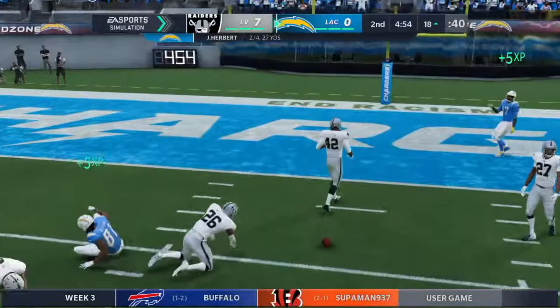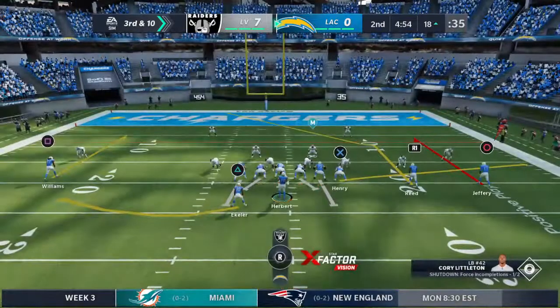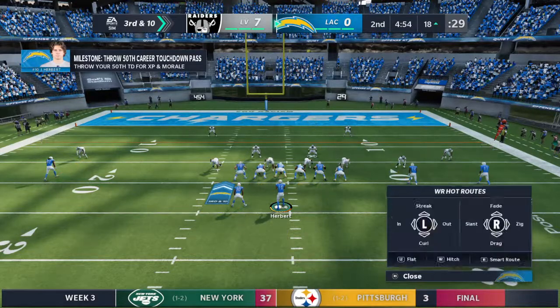And that is incomplete. A lot of force bearing down on him there. He could not hang on. It's third down. This offense was on the move. Now 2 straight incompletions have them looking at 3rd and 10.